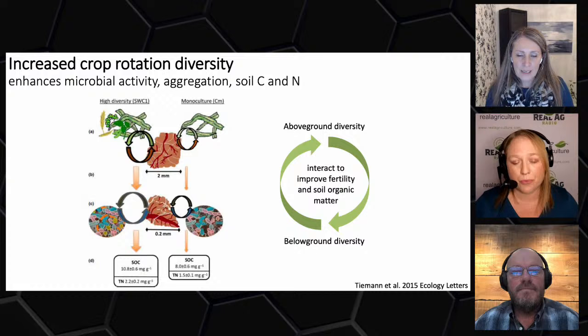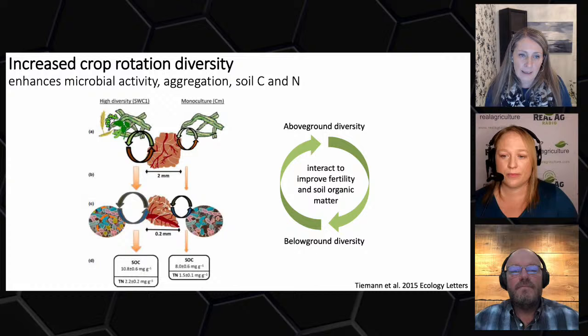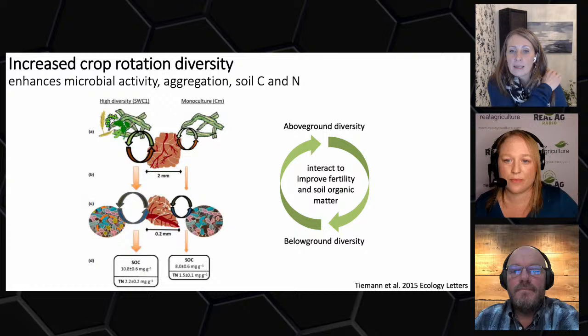Yeah, so this particular slide is a conceptual representation of someone else's work, Lisa Tiemann, and this comes from some long-term plots at the Kellogg Biological Station. What they found was that in a high diversity corn system, there was increased soil organic carbon as well as total nitrogen and increased aggregation. In their system, there were positive benefits that they inferred were being realized through changes in microbial activities that were building soil organic carbon and increasing total nitrogen stores.